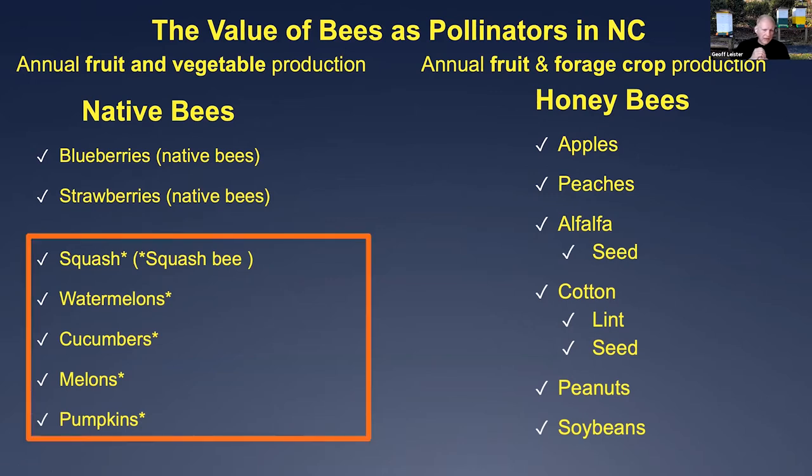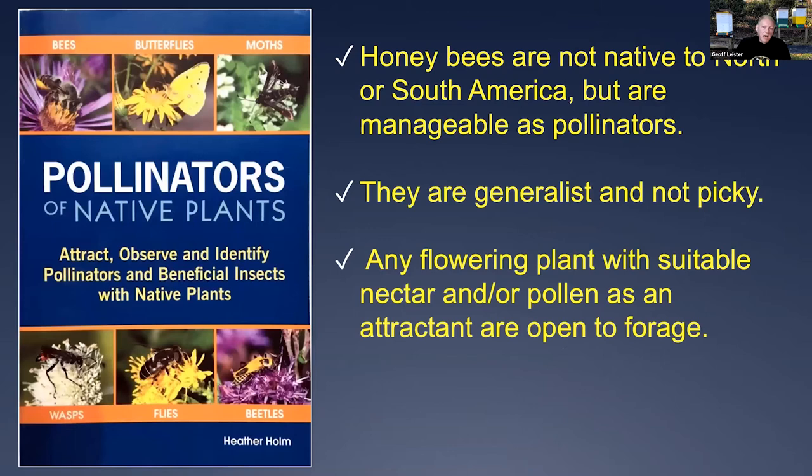One special group that I mentioned earlier is the squash bee, and it's a very picky pollinator, and will visit watermelons, cucumbers, melons, and pumpkins, so members of the cucurbits. Honeybees are not native to North or South America, but are manageable as pollinators. So beekeepers are able to manage, in some cases, their hives and are able to have productive hives and stop the swarming that may occur. But commercial beekeepers are really good at controlling the populations that they manage.